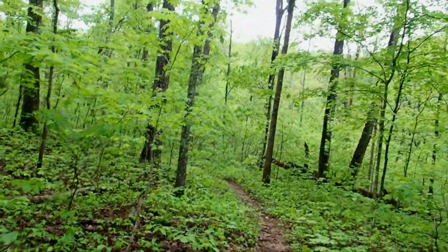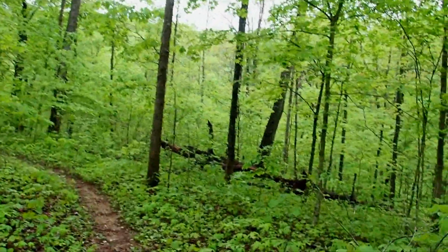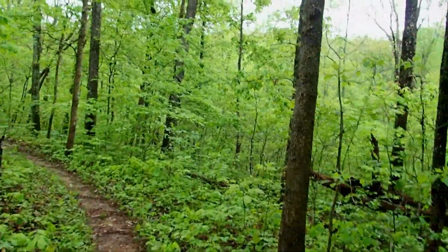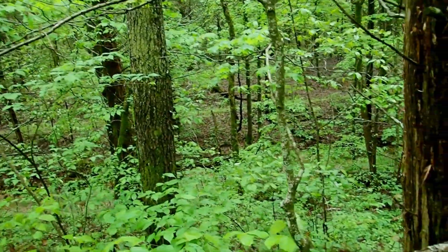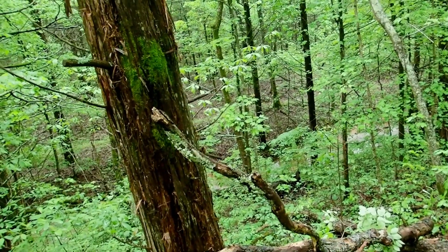I'm hoping to find a woodpecker, like one of the big giant pileated woodpeckers. I keep seeing awesome pictures of those, and it's on my list. So we're coming along a creek here. I'm not sure if you guys can really see that down there or not. I'm not sure which creek it is.